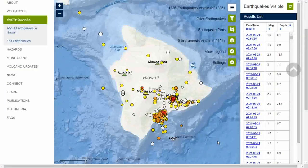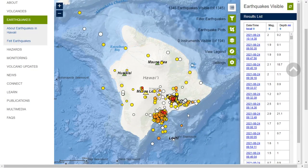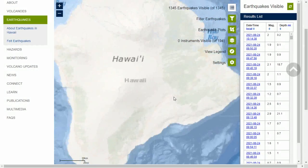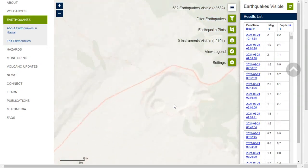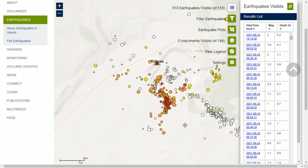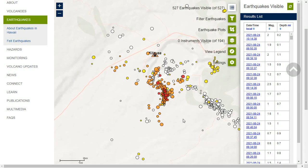not erupting. However, the onset of the earthquake swarm, which began on the evening of August 23rd, was coincident with a change in the style of ground deformation at the summit, potentially indicating the shallow movement of magma beneath the south part of the caldera. The activity is confined entirely within Hawaii Volcanoes National Park.